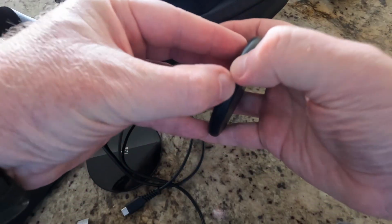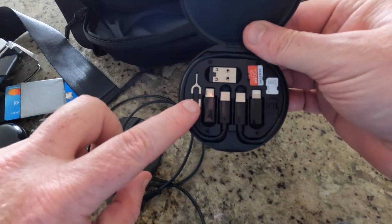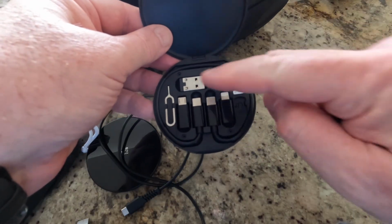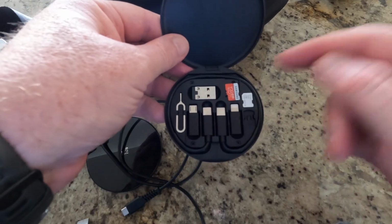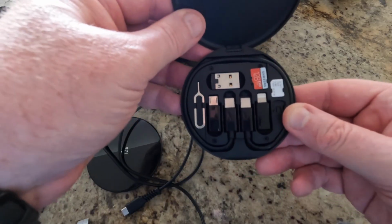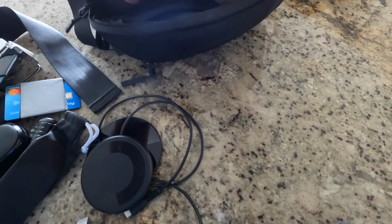Then this device I picked up because it's just cool. So this is a little box that has phone stuff in it. It's got a little tool to remove the SIM card. I keep a spare SIM card in there. Well, that's dead. I have no idea why I keep that. I got adapters for USB, and I keep a little micro SD card in there I can put into a phone if I need to. And that's just handy. I use that all the time to basically open up phones when I'm putting in new SIM cards wherever I am.